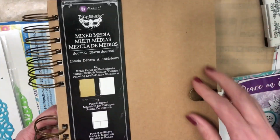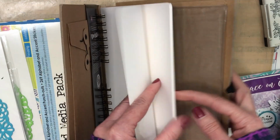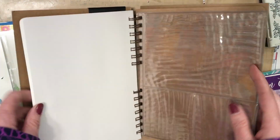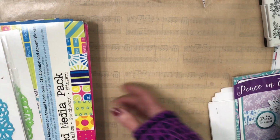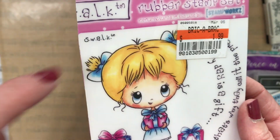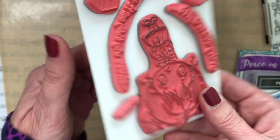And then I picked up this mixed media binder. It has the giant rings. And on the inside it has the mixed media pages, the envelope on the side, and then some clear pockets. And this was 25 cents. I then went into a Salvation Army and I found this stamp set. She's so cute. It's from the Sealed with a Kiss stamps. It was $1.99, the red rubber.